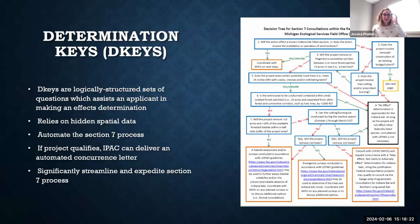So what are D keys? D keys, or determination keys, are essentially a logically structured set of questions, which assist an applicant in making an effect determination for their project. And when I say effect determination, in the most simple terms, it's how your project is going to affect a federally listed species. Is it going to have no effect? Or is it not likely to adversely affect a listed species? Or is it possibly going to may affect and possibly likely adversely affect a listed species?